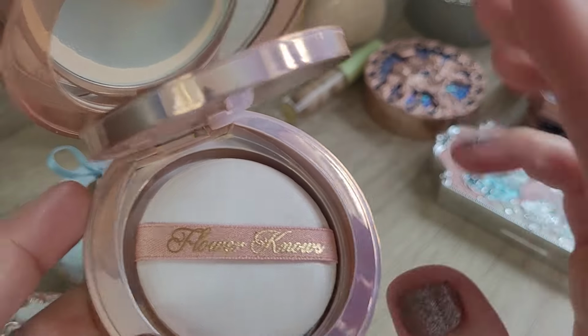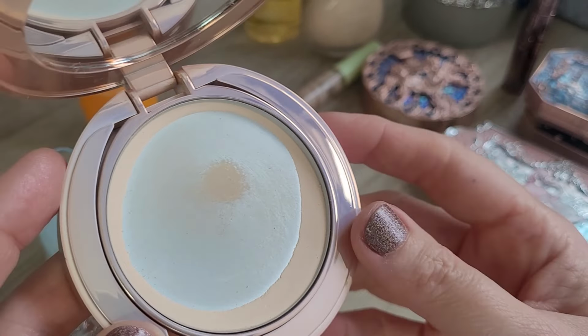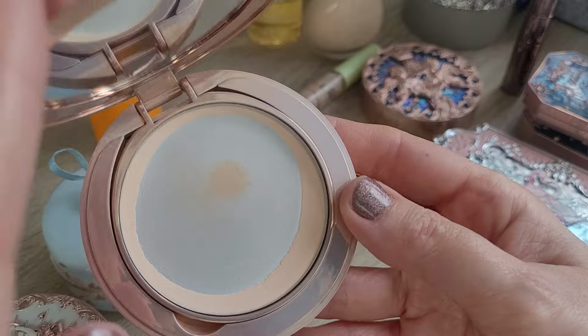I do not like the powder with the puff at all. I highly recommend using a brush and really lightly dusting it over your face. For that it's good. Otherwise it looked really caked on and heavy when I used that puff, so I don't recommend using that with this powder.